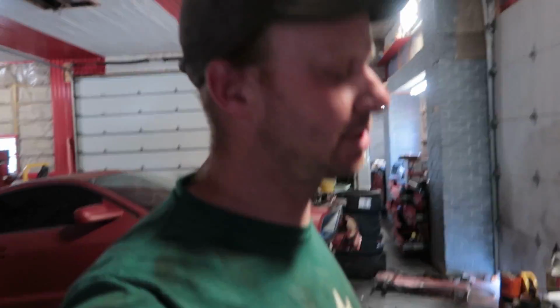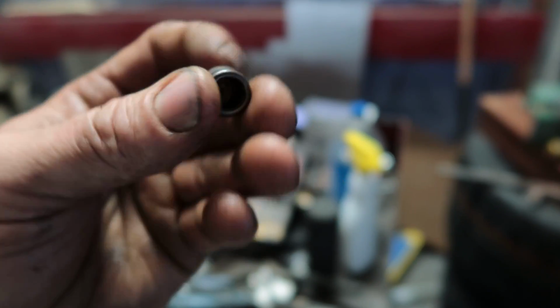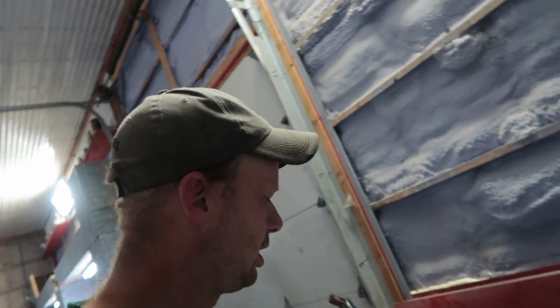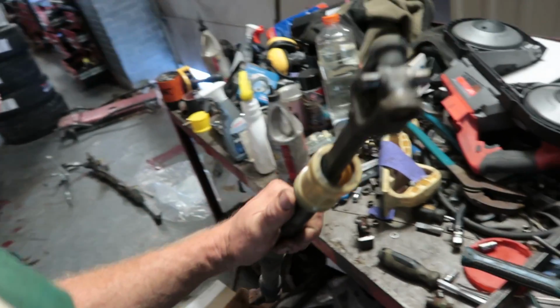Okay, so that was a little bit frustrating because I've done lots of U-joints, but never these non-serviceable ones. And the issue was, if you squeeze them at all, you deform the cup and it will not spin. So I ran out of U-joints. I had no more U-joints. So what I did was I grabbed the green truck outside there. This is the steering shaft out of a Chevy 2500 truck.